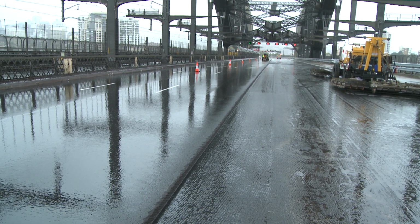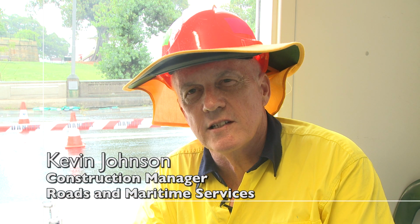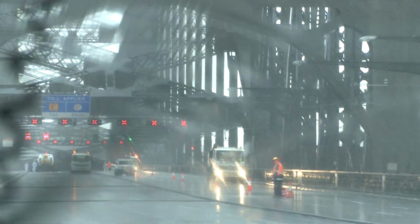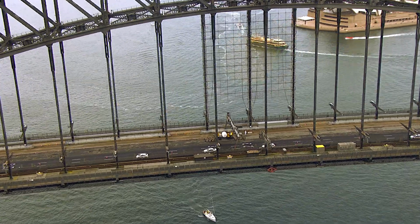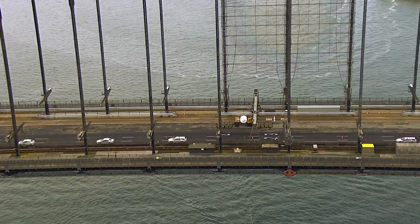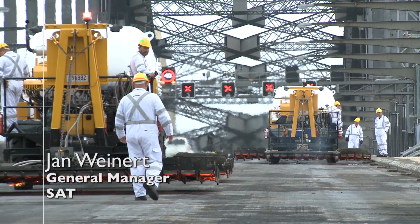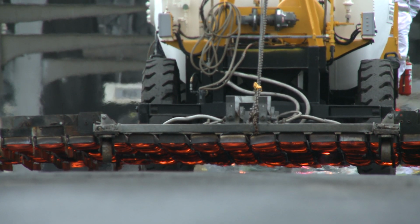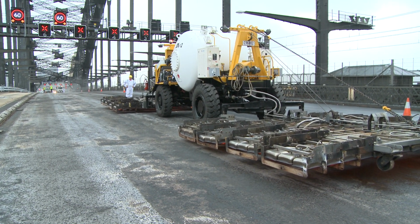We'd started doing the concrete primer, then we've actually had a shower, and unfortunately we had to suspend the works for a short time. Once it clears, we'll bring back the heaters, we'll dry it, and we'll continue on. These are Wirtgen heater machines, HM4500, which are used to dry back the pavement so an epoxy layer can be applied to the bridge deck. They work on infrared heaters. As you can see, there is a large gas vessel that runs on LPG.